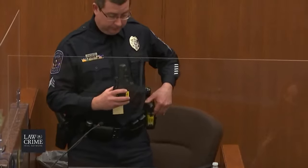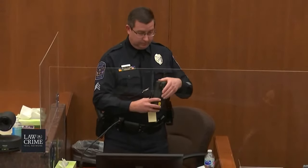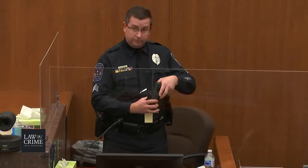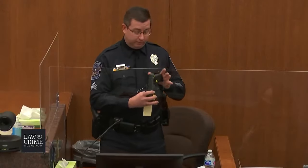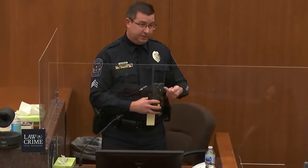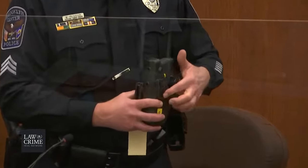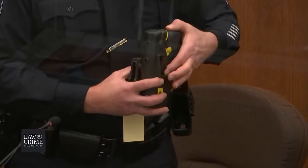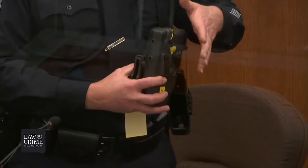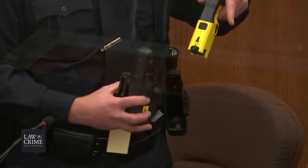Do you want me to stay seated or stand up? Probably easier to stand up, I think. Okay. Well, first, tell us what you're doing as you're doing it, please. Okay. So there is a safety release button here, which merely takes a piece of plastic out from the trigger area, allowing the taser to rock straight to the rear, and then it won't go any further than that. Now I can acquire a grip and I can just pull it out.